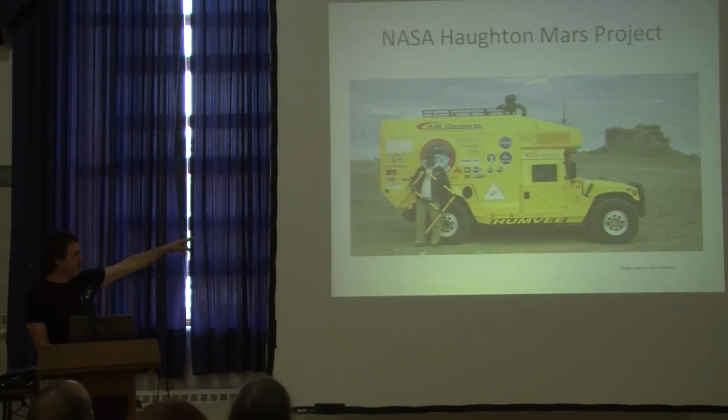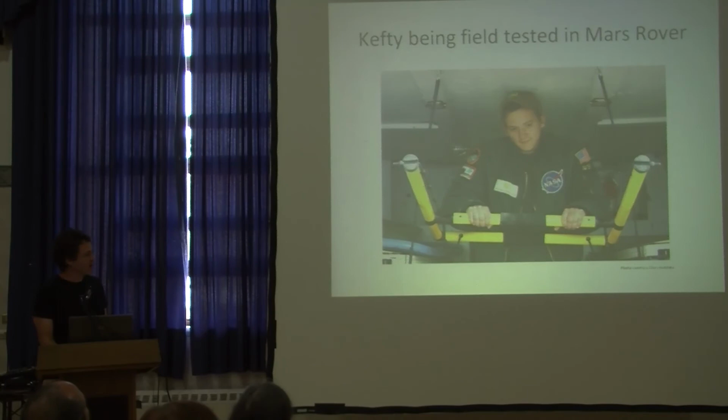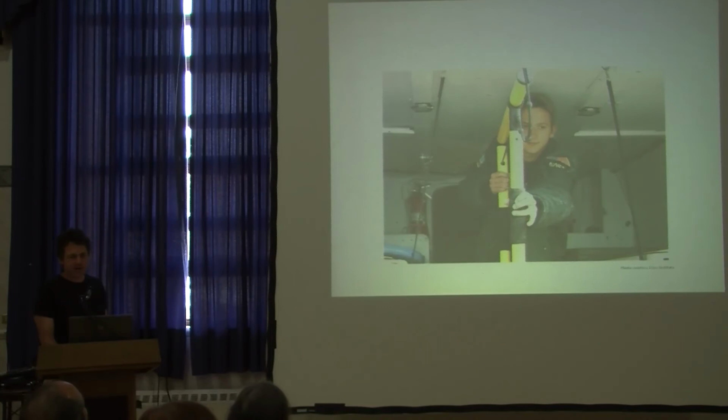And they used the Captain and the Captain cords as their means of exercise while they were roaming around Devon Island in the high Arctic. And that was the only exercise they got. It worked well, they liked it a lot. So that was our first field test with the device. Here's one of their researchers inside the Mars rover using the device, doing another exercise. You can do about 1,000 exercises with this exerciser. I'll be demonstrating some of those.